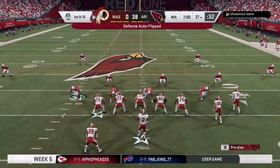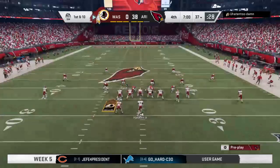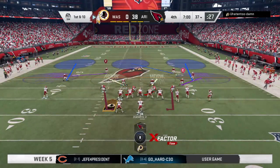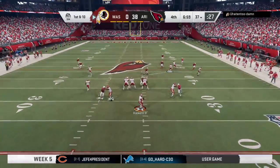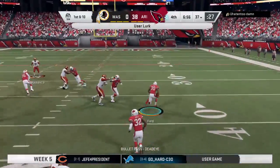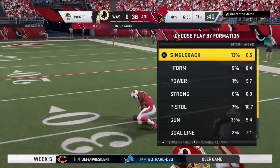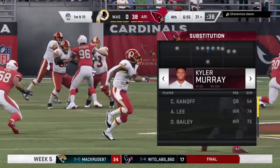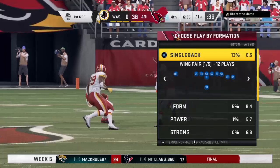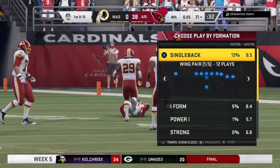Line of scrimmage, the 37 on 1st and 10. Out of the shotgun, Haskins. And now here is another interception. Picked off near the 42. Charles, whatever's going on between his ears right now, it's just not completely calculated correctly. 7 picks between last week and this week after that one.